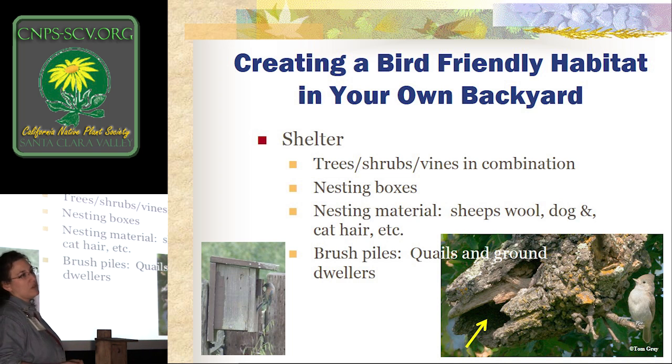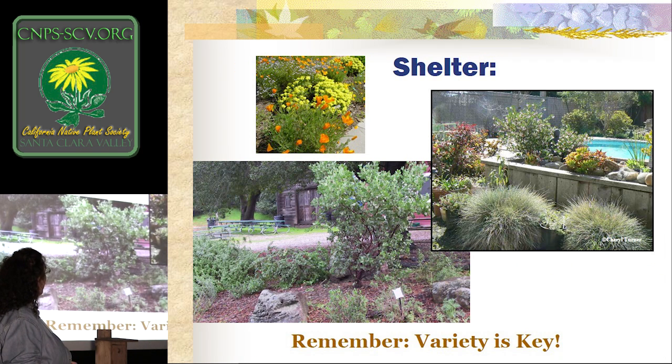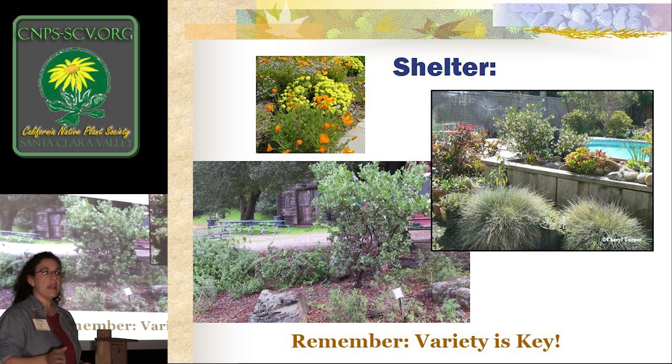So just make sure whatever nest box you do choose, that you're using one that's appropriate to our California native species. Okay. And again, variety is key. You want to have, and this is someone's backyard, Cheryl's backyard, but these are from McClellan Ranch, and you can see there's a lot of different layers. There's some open space, there's some low-lying herbs, there's some bushes, the wildflowers. Variety is going to be key.